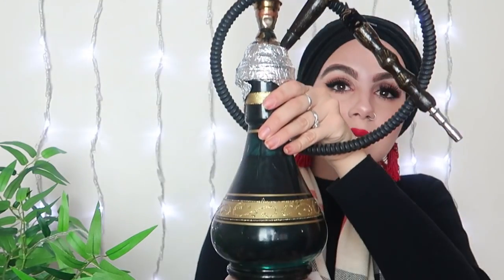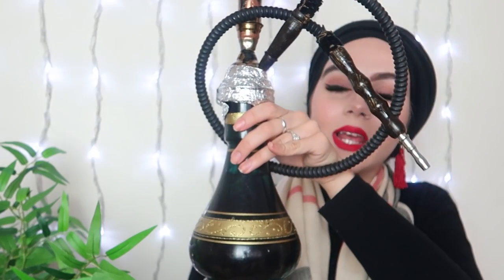So it looks like that, it's black and gold. When I saw this I was like, this is very stylish. First and foremost, it's black, and black is my favorite color, you guys know this. And it's gold, so it looked a bit classy, it looked stylish.